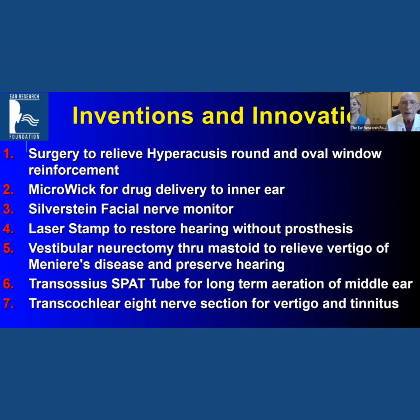Now I'd like to talk a little bit about the inventions and innovations. So we've had several advancements. One was we've developed a surgery to help patients with hyperacusis, and I'll talk about this in detail in a few minutes, which is the round and oval window reinforcement, the microwick, which I just talked about, Silverstein facial nerve monitor, the laser stamp to restore hearing without prosthesis, vestibular neurectomy through the mastoid to relieve vertigo and Meniere's disease and preserve hearing, and the transosseous spat tube for long-term aeration of the middle ear and the transcochlear eighth nerve section.